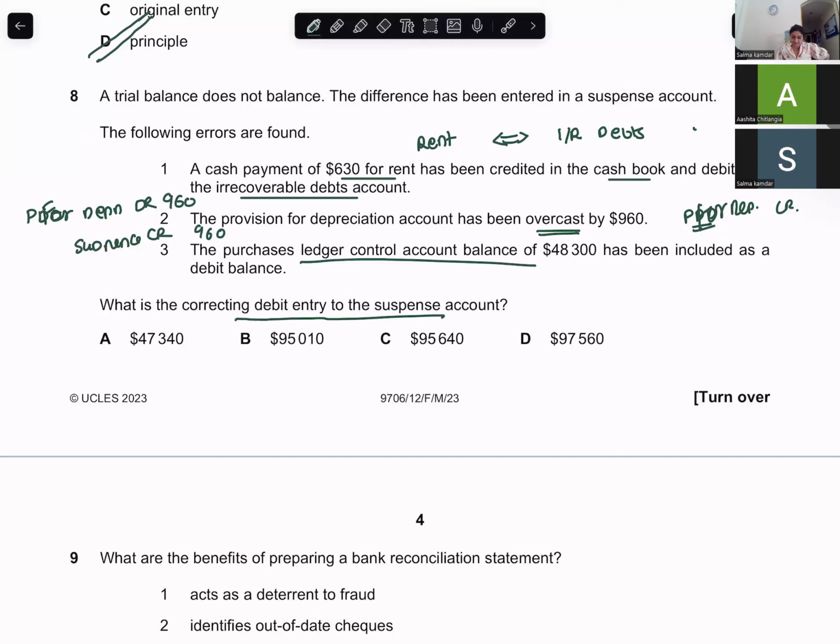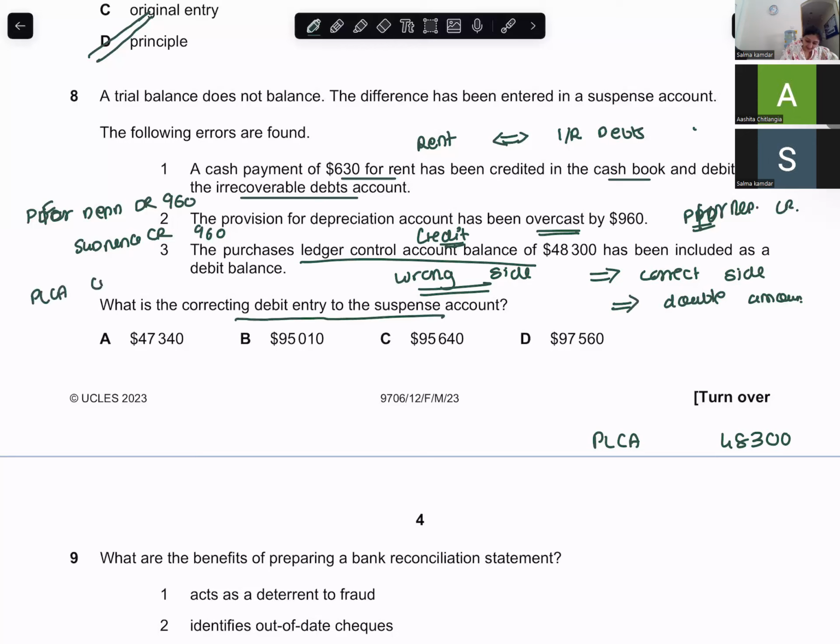The purchase ledger control account had a balance of 48,300 that has been included as a debit balance. A PLCA normal balance is credit. So a credit amount, you have put it on the wrong side. What is the rectification for this? If you put something on the wrong side, then you put it on the correct side, but with double the amount. That means for this, you will do PLCA credit. How much? Double amount, 48,300.